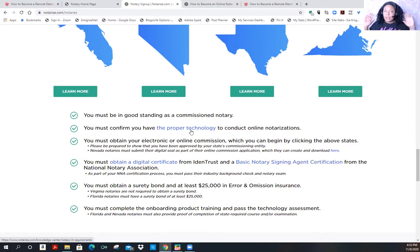So here's what I'm gonna tell you what to do. If you are in one of these 4 states and you are already a traditional notary, here's what you do. You need to go and get a digital certificate from a company called Trust. I'm going to click here.